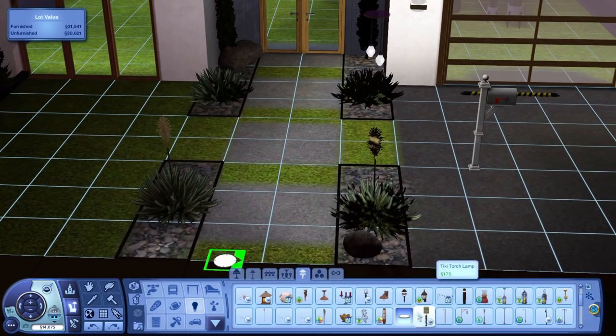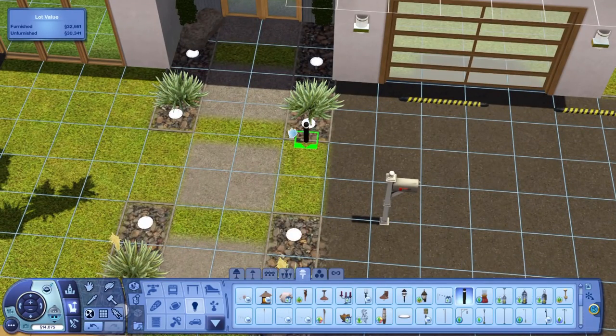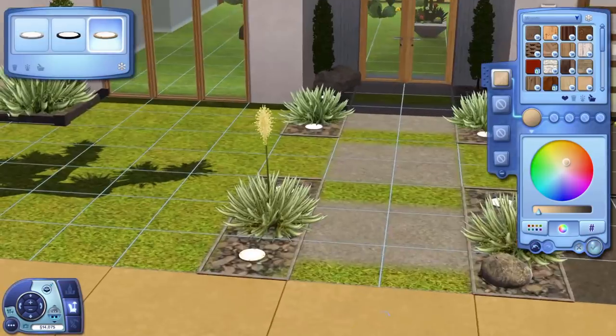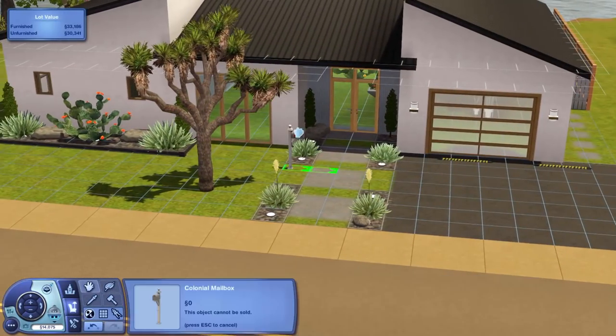Everything fit perfectly onto the size lot. I didn't even have to change lot sizes. That normally happens to me. I normally put my Sims' houses on either too big or too small a lot, and then I'm like, crap, I need to change this. Struggling with building is just so frustrating, right?